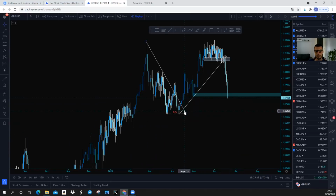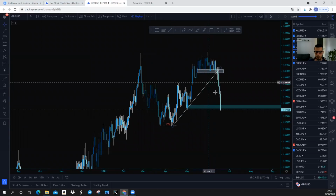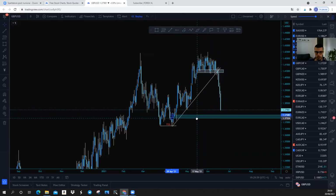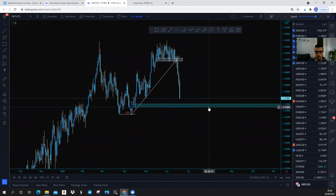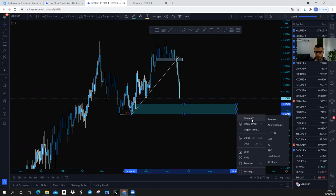Perfect. A lot of liquidity below this area right here. We can see that the trend line and, most importantly, market structure is being broken to the downside. What we're looking for right now is this key area. Oh, let me delete it and draw another one. This key area on the daily, basically.